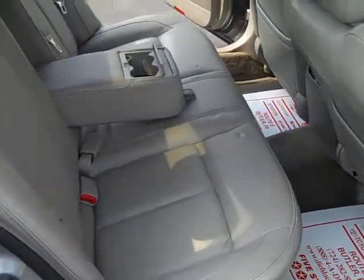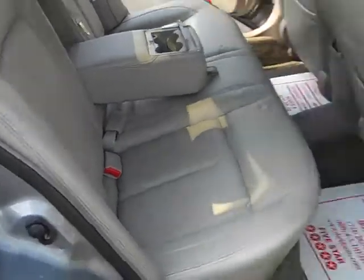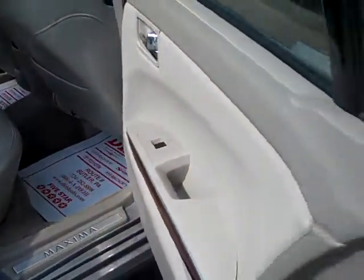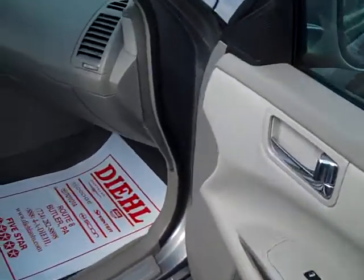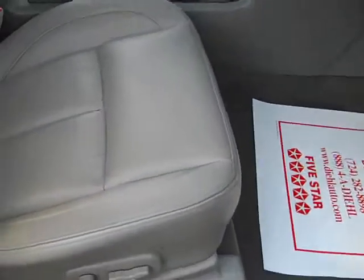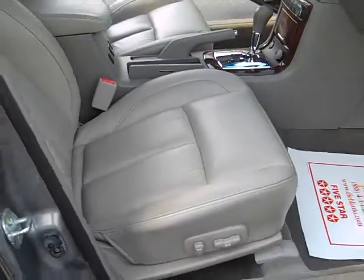This is the passenger side of the vehicle. As you can see, the leather interior and the condition of everything is in very, very good shape. Hasn't been torn up. The car has obviously been very well maintained. You also have a four-way adjustable passenger seat in the vehicle as well.